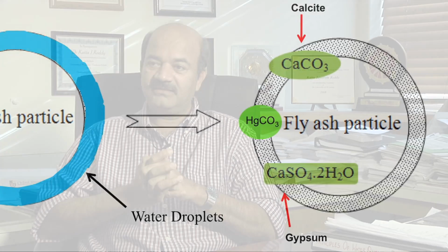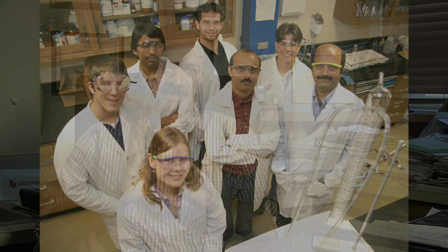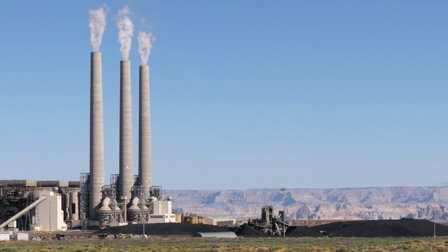So many scientists and engineers worldwide tested this idea for steel plant waste, cement plants, hospital solid waste, incinerated ash, you name it. All these studies, most of them, were done in the lab. So in 2005, we said, we should go to the field and really test this idea.